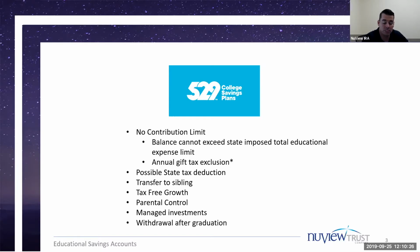There are some state deductions in these plans as well. So take a look if you reside in a state that may be valuable, where they provide a tax incentive for you to contribute. They can transfer to siblings, which is nice. It is tax-free growth. Now, the money you put in is not tax deductible, but the growth on that money is tax-free so long as it's used to pay for qualifying educational expenses.